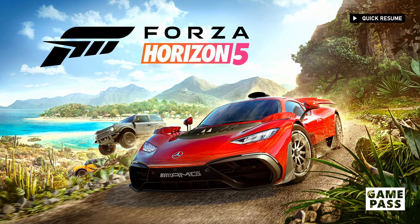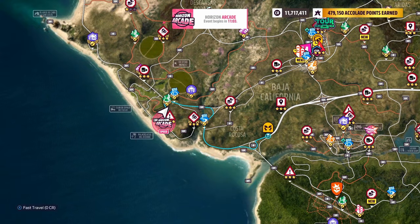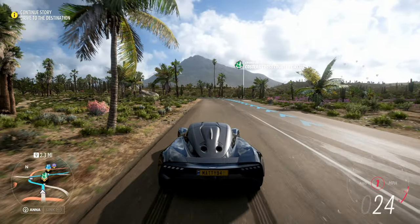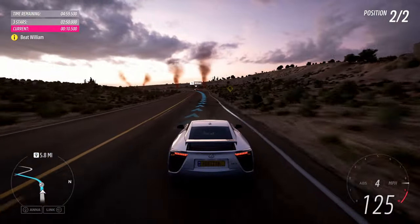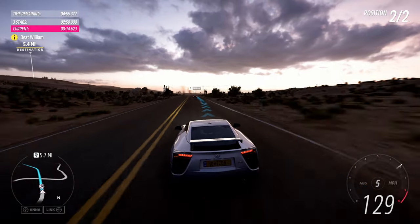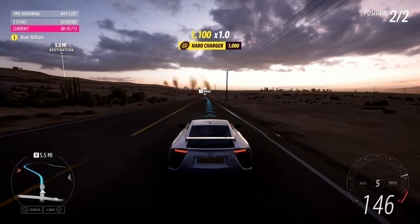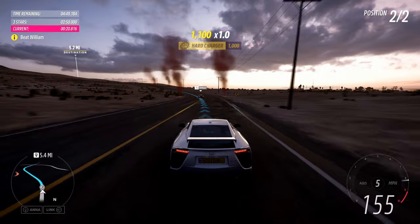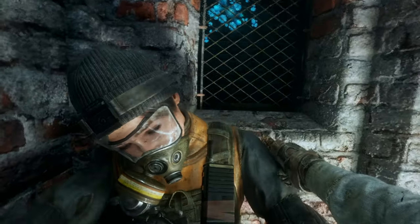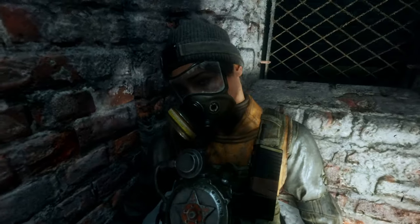But the other question I posed in the intro was, are the visuals up to snuff? And this is something that's really difficult to answer because I've played games that look absolutely incredible on the Series S. I think the best example for that is something like Forza Horizon 5, which looks fantastic, even in performance mode at 60 FPS on the Series S. But then you've got a game like Metro Exodus that looks great, but it's also a really blurry picture because of the super low resolution it's rendering at.